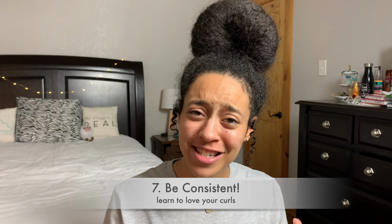And number 7 is to be consistent. Okay, like I said, keeping your hair moisturized is a big key. Another thing that's equally as important is being consistent. And to do that, you're going to keep yourself motivated by looking on Pinterest at people with beautiful curly hair, or watching YouTube videos of people with curly hair. But you're going to learn to love and to embrace your hair.